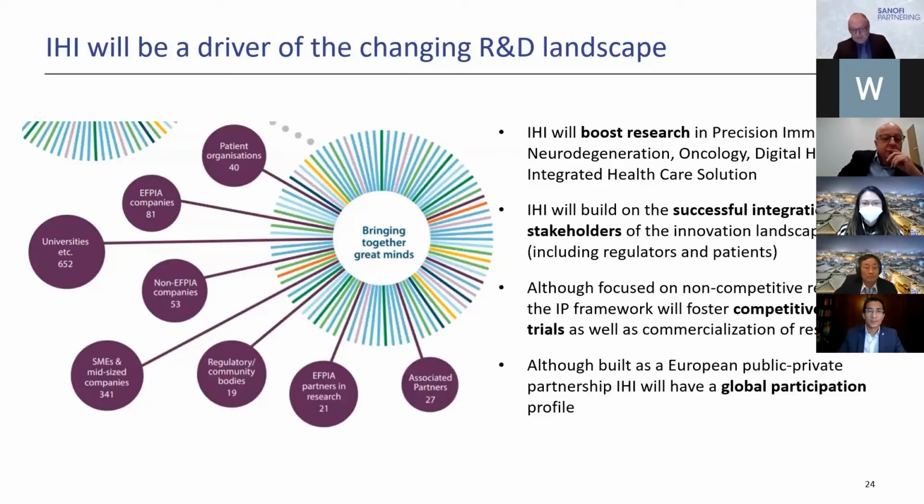So that is my last slide. The IHI from December 1st of this year will be a driver for the changing R&D landscape. It will boost precision immunology, neurodegeneration, oncology, digital health, and integrated healthcare solutions. It will be built on the successful integration of all stakeholders, and it will focus on non-competitive research with a defined IP framework, but it will also go into the commercialization of results when appropriate to the societal needs. And this is also why this is so interesting for today.